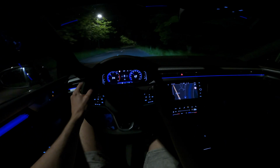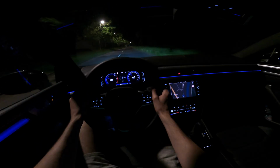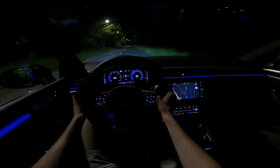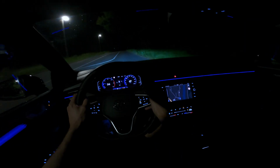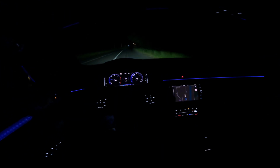So we are at a remote road, and we do have street lights, and there's going to be a part where there's no street lights, and then again street lights, and then no street lights. So we're going to show you the performance of the LED headlights. Automatic beam is still on. There we go.